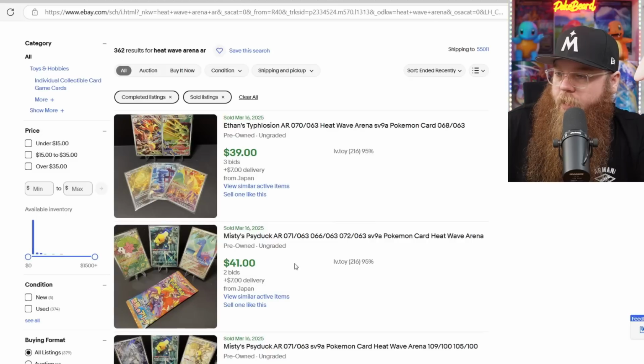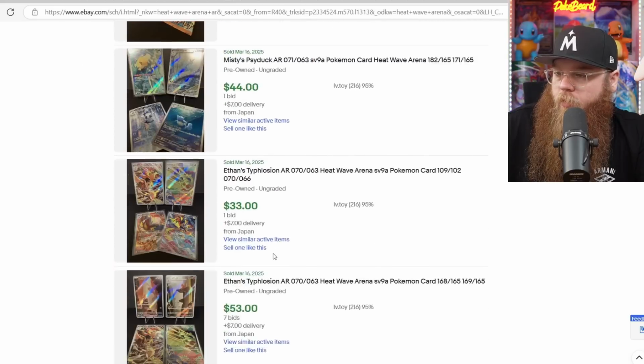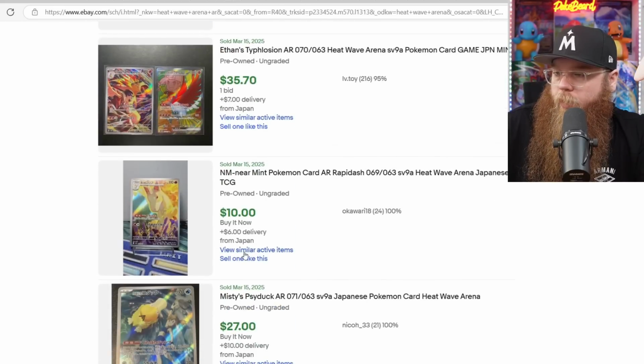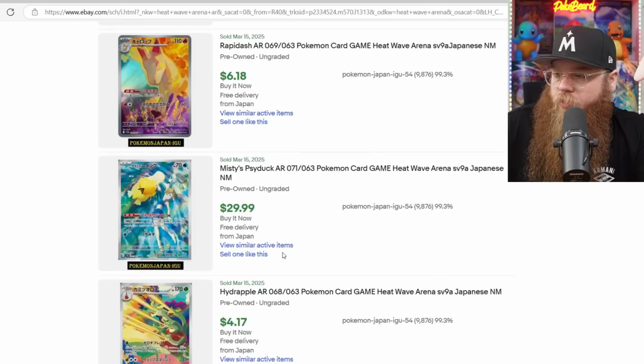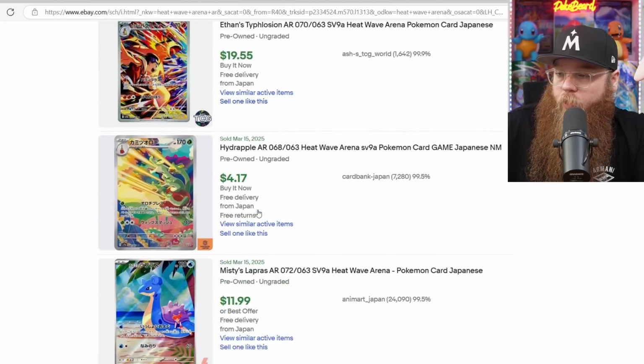And then we're going to hop to eBay here and check some Heatwave Arena art rares. So let's get past all these lots so we know what we're actually getting here. All right. So we got the Rapidash for $10. The Misty Psyduck for $27. Another Rapidash for $6. Hydrapple for $4. And Ethan's Typhlosion for $20.